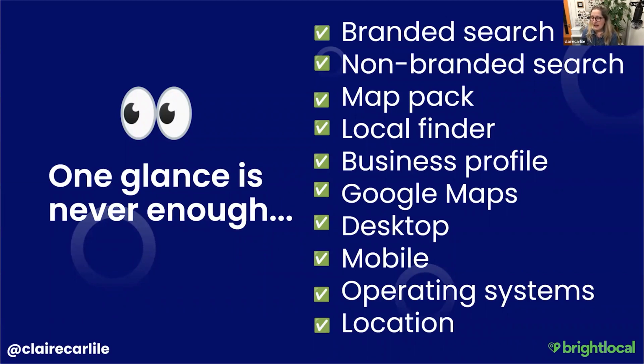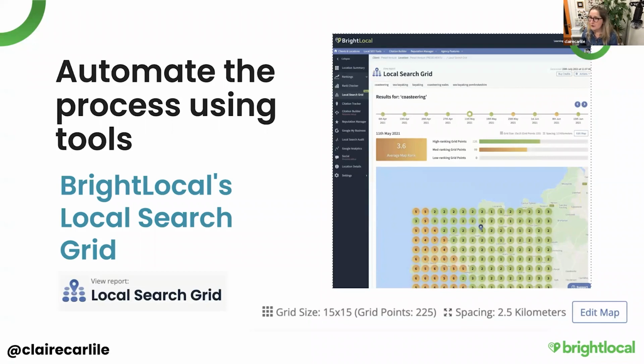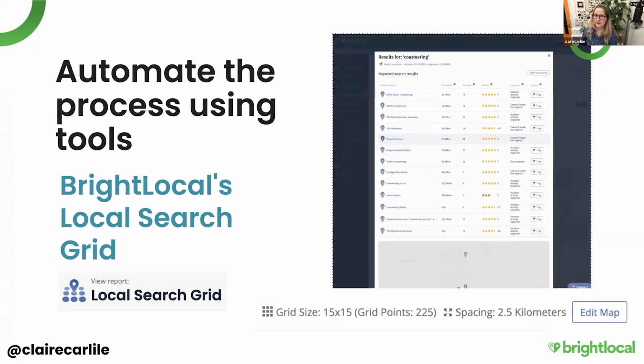So if you are a single business, single location, it might be that you can just do these things yourself. You can have a look for your branded search, have a look at your non-branded search, your primary search queries, take a look in the map pack, local finder, your business profile, look on Google Maps on a desktop, look on Google Maps on an app, maybe on an Android, maybe on an iOS. And then think about the different locations your searches are actually going to be searching from, if you're targeting people that aren't standing next to you. So how can you do that? Well, one is you can actually just use your eyes. So for a small business, you're going to be able to do that.